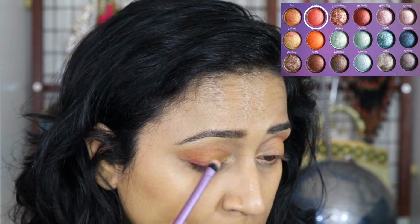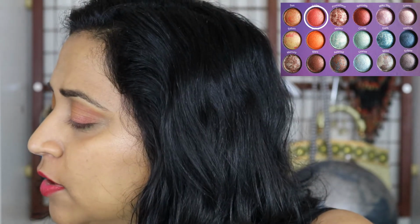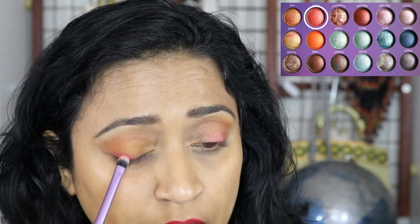I'm taking Jupiter, it's like a pinky shade, and going on top of the red and partly over the yellow. These are very sheer and they need to be sprayed. I have sprayed it with my Ulta setting spray. I'm trying to finish that spray.